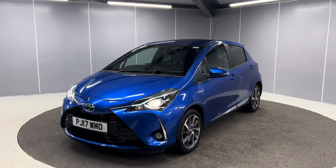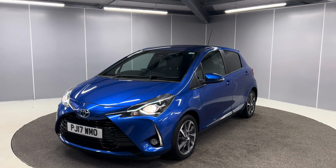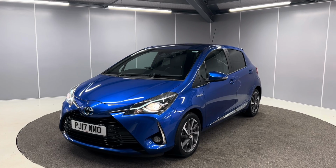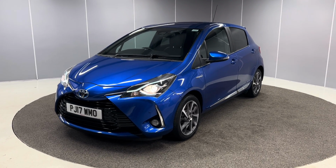Today we've got this 2017 Toyota Yaris XL. It's a 1.5 petrol hybrid finished in blue streak metallic paint. Just going to be giving you a really quick walk around video, showing you the car from a couple of different angles and pointing out some features as we go around it.